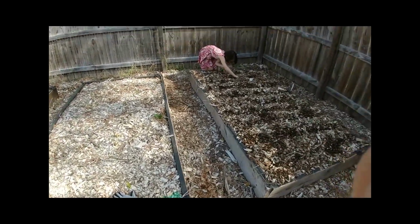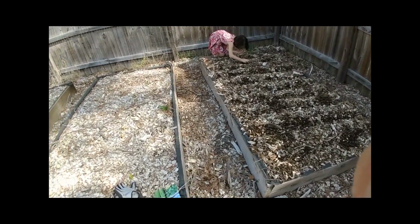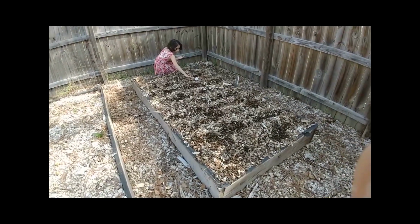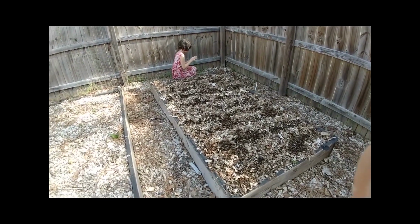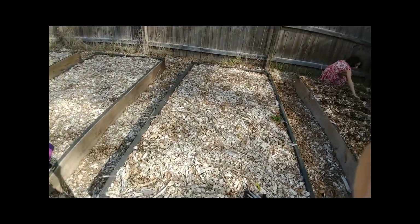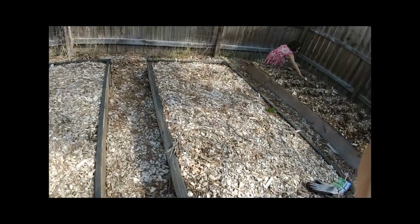We use spinach a lot, in salads, smoothies, sauteed, things like that. So it'll be fun.